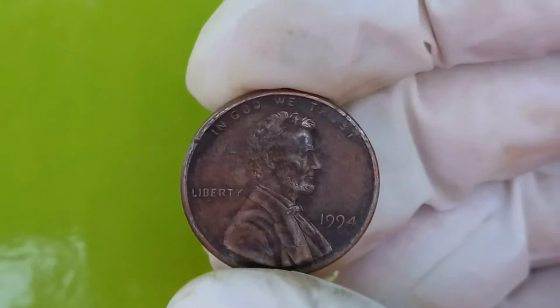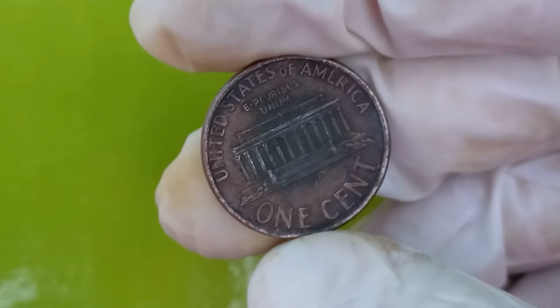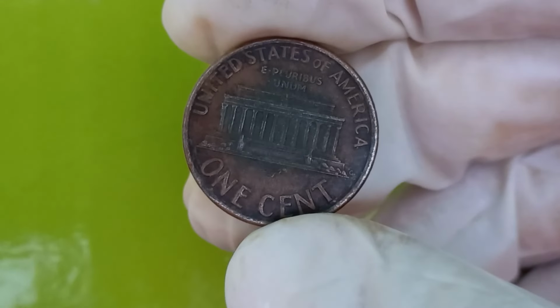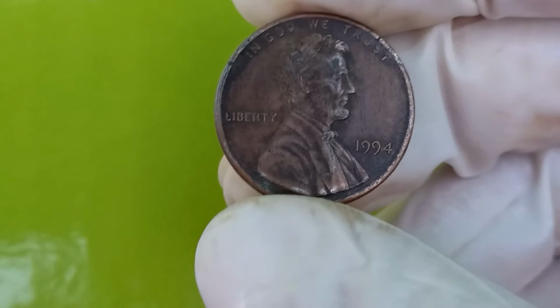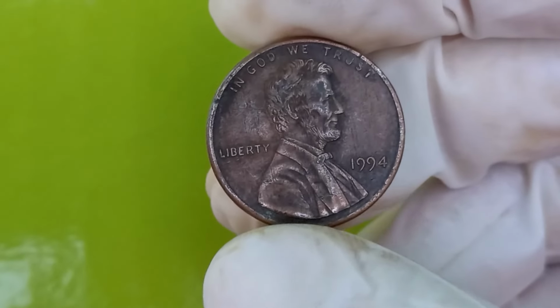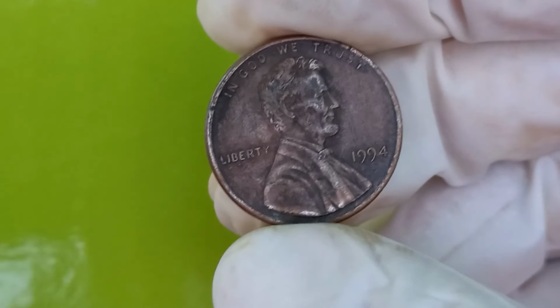First off, let's talk about the history behind the 1994 No Lincoln penny. This unique coin was minted in error by the United States Mint in 1994. The penny was supposed to feature Abraham Lincoln on the front, as all pennies do, but this particular batch somehow missed the mark and was released without Lincoln's image. This mistake is what makes the coin so rare and valuable to collectors.